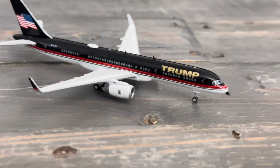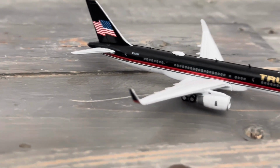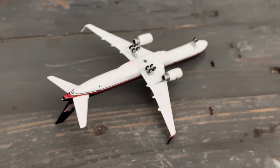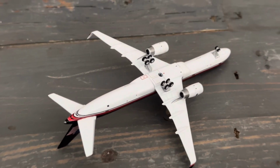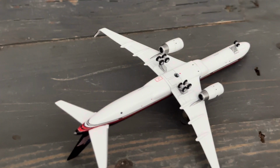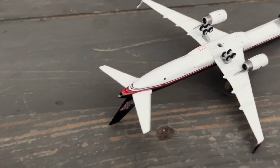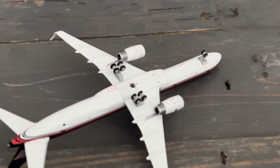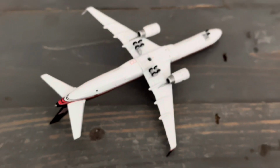And here's a look at the other side. Pretty much the same. Once again, beautiful. And finally, here's a look at the bottom of the aircraft. It does have landing gear that roll, so that's another nice feature, but we got the little panels that cover the landing gear when they retract. Lots of other markings underneath the tail. All I can say is a very wonderful and beautiful job by Gemini Jets.